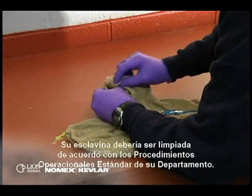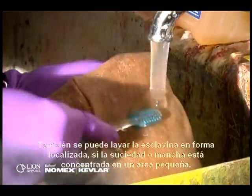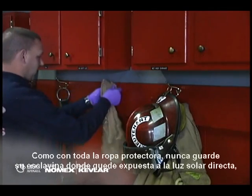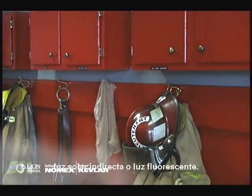Your hood should be cleaned according to your department's SOP. Hoods can be cleaned by hand or machine. You can also spot clean your hood if the soiling or staining is concentrated in a small area. As with all protective clothing, never store your hood where it is exposed to direct sunlight, indirect sunlight, or fluorescent light.